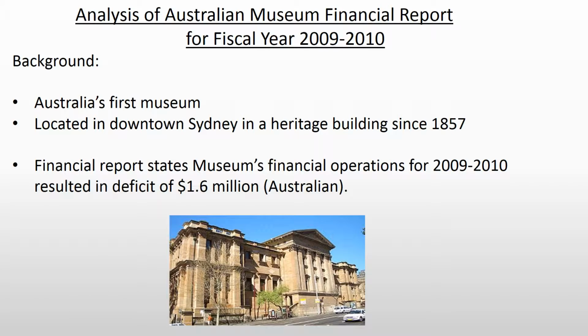The Australian Museum was Australia's first museum. It's located in downtown Sydney in a heritage building since 1857. It's a not-for-profit corporation accountable to the New South Wales government and focuses on both education and research. The financial report states that the museum's financial operations for the 2009-2010 fiscal year resulted in a deficit of 1.6 million Australian dollars.